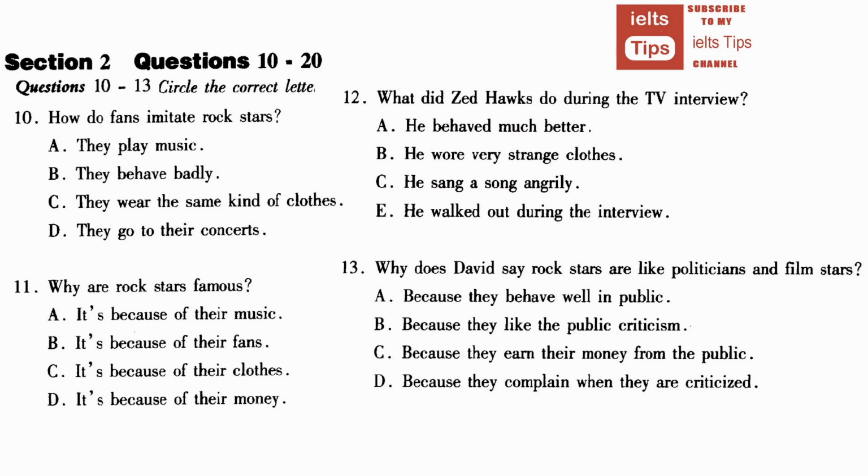What was on? Zed Hawkes was interviewed on TV last night. Really? He's one of my favourite stars. He is world famous and he's also very rich. At least, I suppose so. He has given concerts in 12 countries and sold over 20 million records. Yes, you're right. He owns 3 magnificent houses, 5 cars and a private plane too.